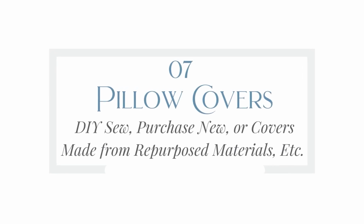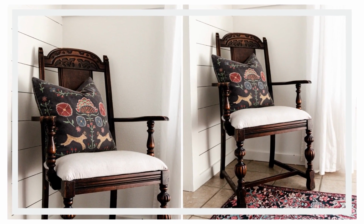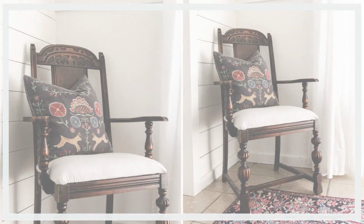Number 7 is pillow covers versus buying new pillows all the time. The benefit of buying covers instead of continually buying more pillows is obviously storage space. If you buy good pillow inserts, which is the 20 by 20, and I purchased those from IKEA also, you can just switch out the covers anytime you have a whim. Holidays or whatnot, you can change them out very simply.